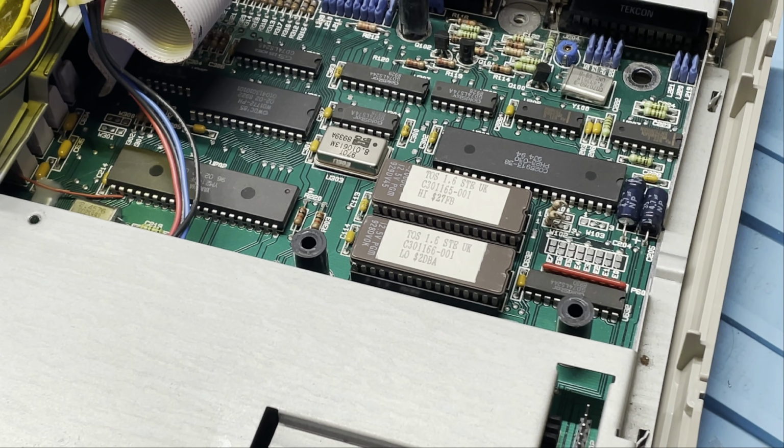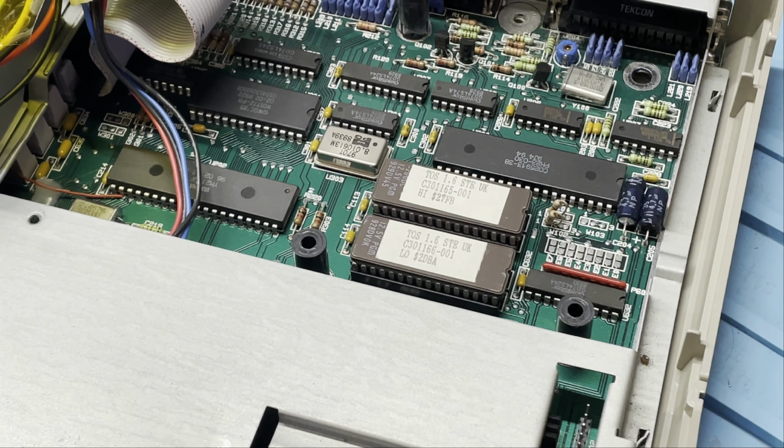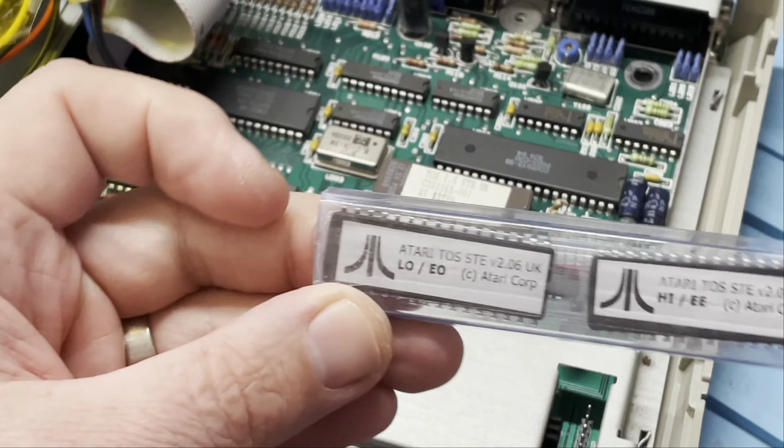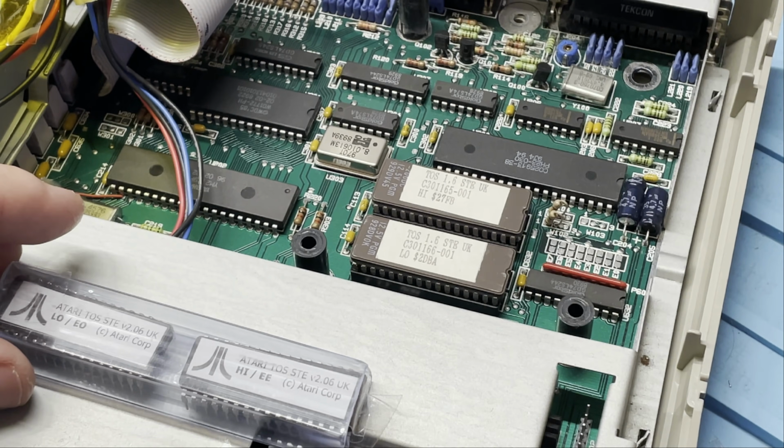The ROM upgrade is simple enough. There are two ROM sockets, conveniently called high and low, and you just pop out the existing ROM chips and pop in the new ones. The ones labelled high go in, well, I'm sure we can all figure out this fiendish puzzle.